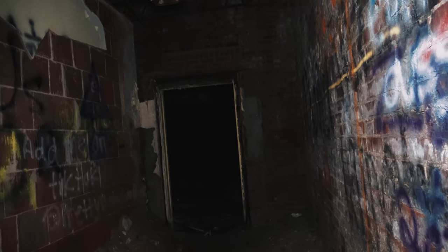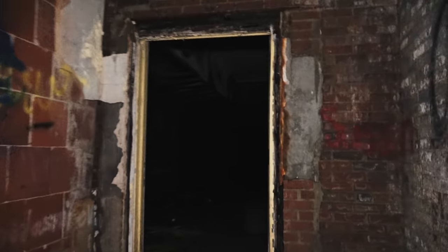All right. Oh, man. Well, right or left? A little lost here. This thing goes all the way down there, too. What is that? Oh, this is crazy. That's creepy. Dude, I don't even understand the logistics of this building.